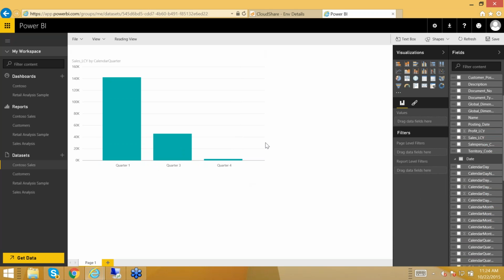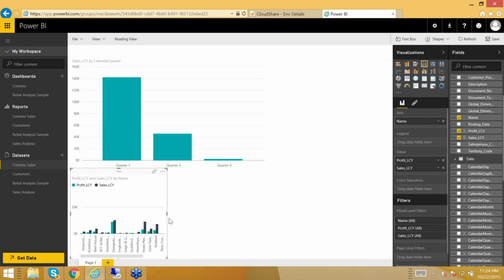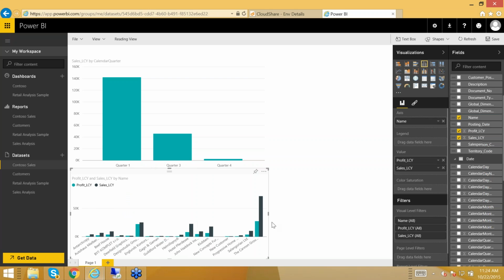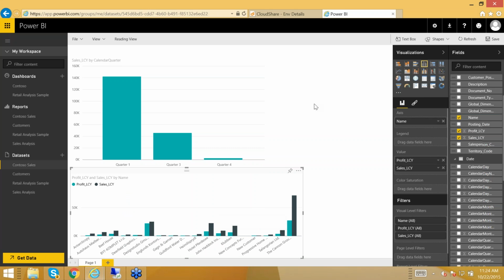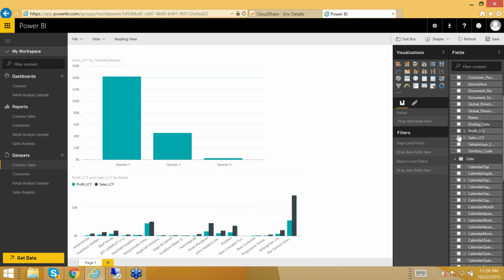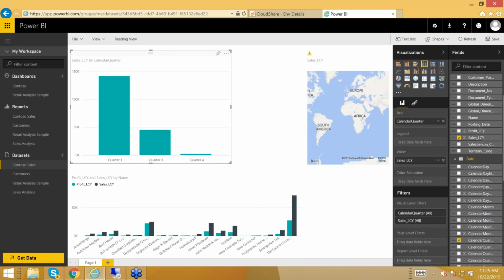Now I can just click into the box, and now let's set up something where we want to look at sales and profit. And let's see what measure we might want to analyze by. So let's look at it by the name, in terms of the salesperson that is actually selling, or no, I'm sorry, this is the customer that we're selling to. So you can see the profit and sales by customer. And then finally, let's look at where these customers are located. So I'm going to add one last chart, and let's look at sales, and we'll look at it as a map of overall sales.